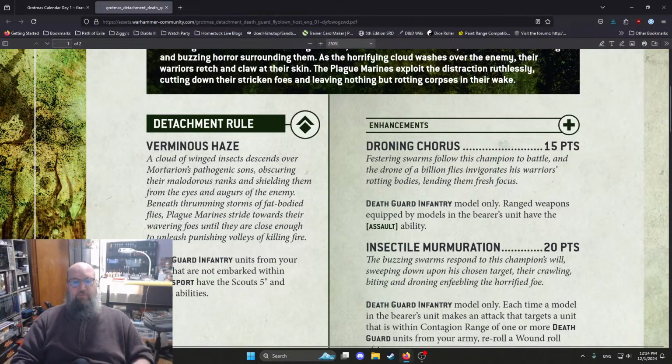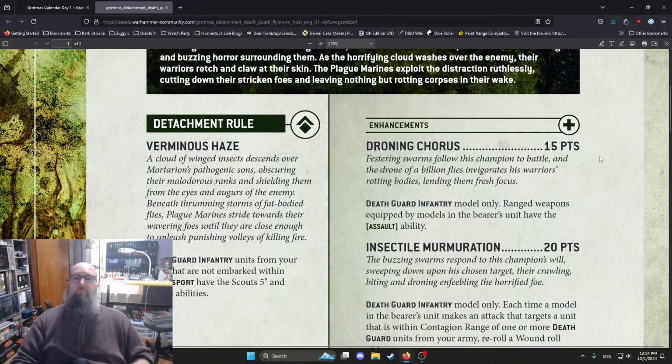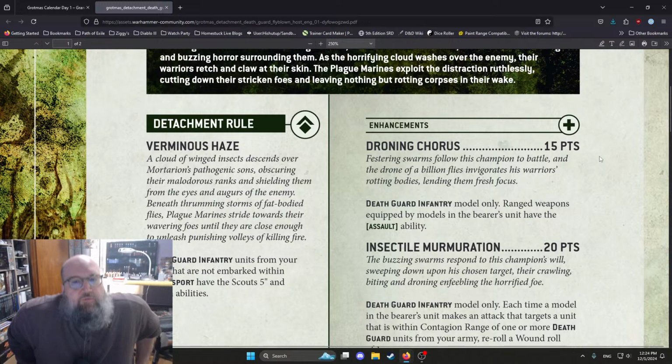And of course, stealth is just gravy. That extra -1 to hit is just gravy. All right, let's take a look at enhancements. Oh, we got points on them this time. They're going to go ahead and give us the points.